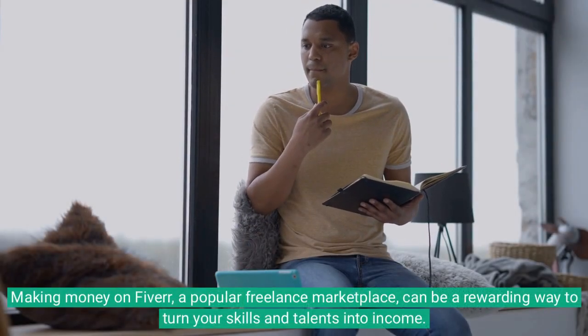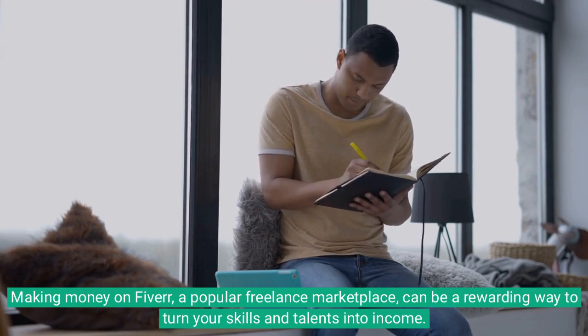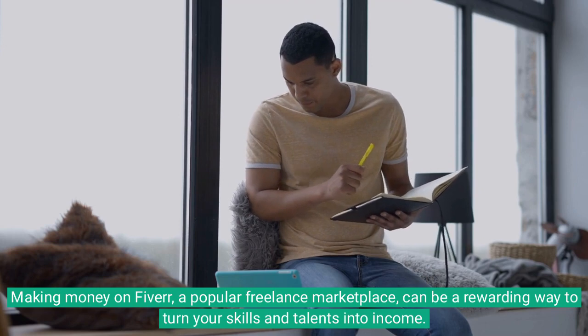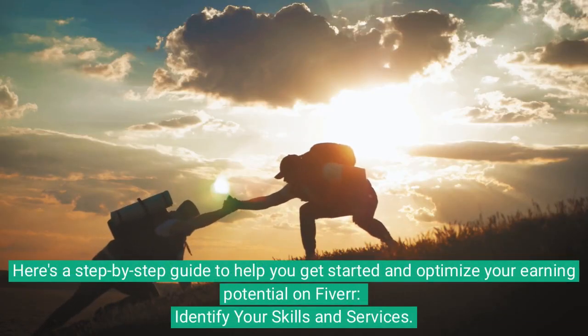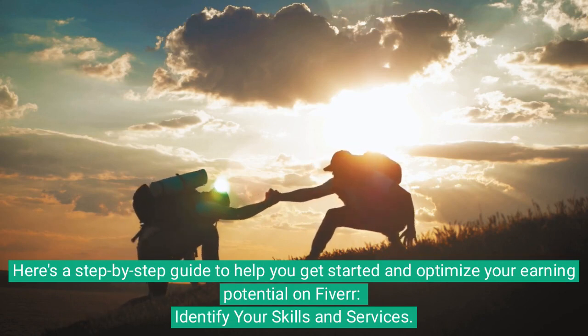Making money on Fiverr, a popular freelance marketplace, can be a rewarding way to turn your skills and talents into income. Here's a step-by-step guide to help you get started and optimize your earning potential on Fiverr.